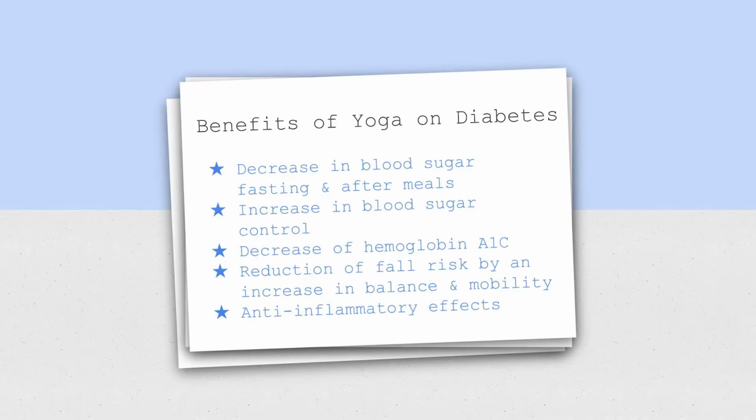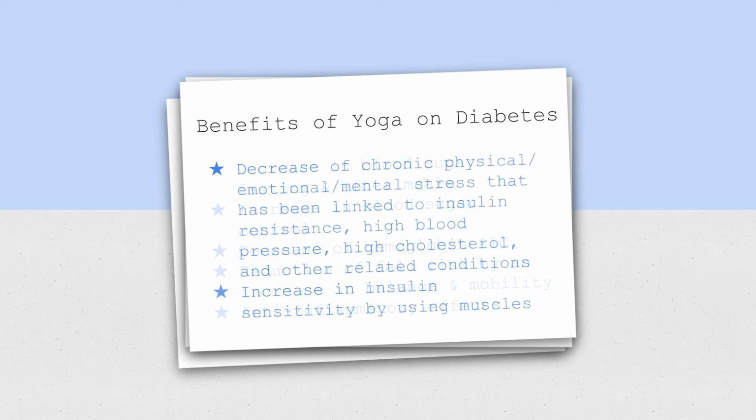Please remember that anytime you are doing any physical activity, it is important to stay well hydrated and drink lots of water. Here is a quick summary of the benefits of regular yoga practice on diabetes. There's a decrease in blood sugar both fasting and after meals, an increase in blood sugar control, decrease of hemoglobin A1C, reduction of fall risk by an increase in both balance and mobility, decrease of chronic physical, emotional, and mental stress, which has been linked to insulin resistance, glucose intolerance, high blood pressure, high cholesterol, and other related conditions.